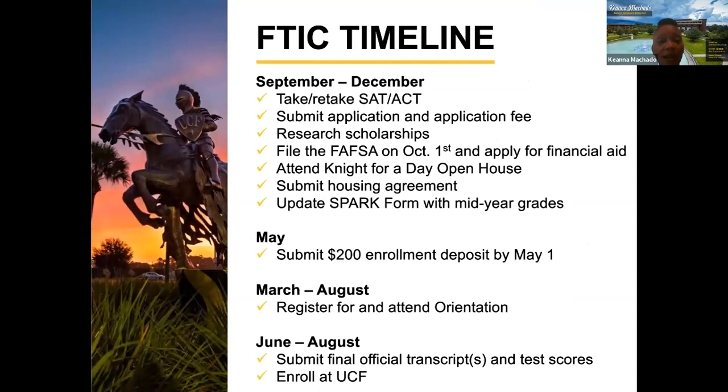Now, here's a brief timeline just to give you a sense of what you should be doing throughout the year. So right now, September to December, get us an application, your fees or your waiver, your Spark form and your test scores for us to go ahead and begin the review process. It's also a great time for you to retake the SAT or ACT if you want to make yourself more competitive for admission or scholarship opportunities.